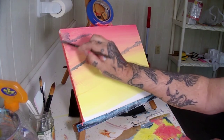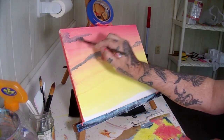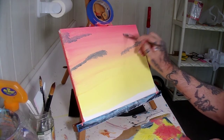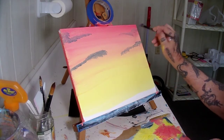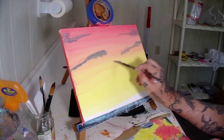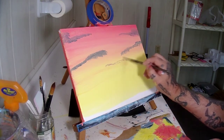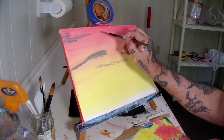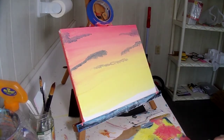Maybe coming up through here like this. Like that. Got one that wants to hang out right there. Also, and maybe one coming right across here. I like that. Something about like that.